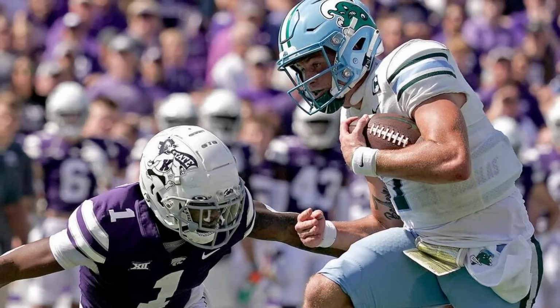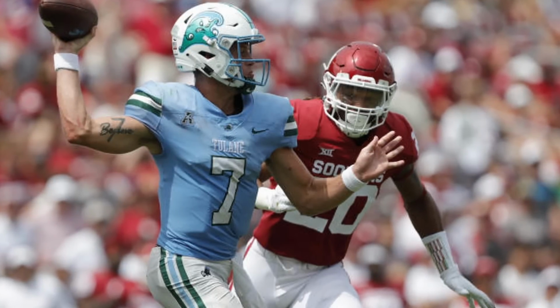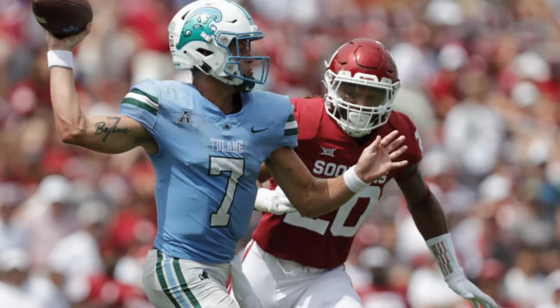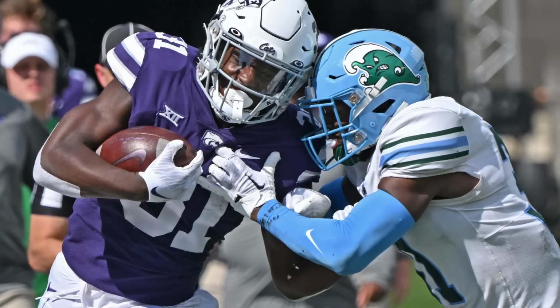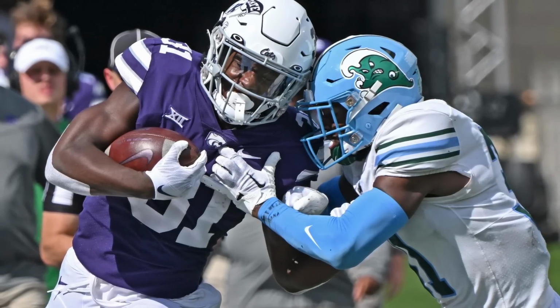Unfortunately for Kansas State, that chip was left in the bowl against Tulane. I mean, seriously, imagine struggling against Tulane. Couldn't be me. But the Wildcats did, and when you let a team stay in a game long enough, they will find a way to win. And that's exactly what Tulane did.